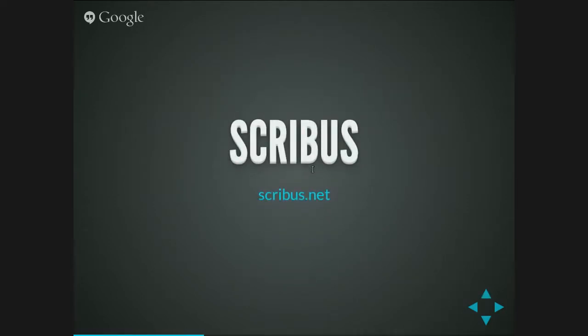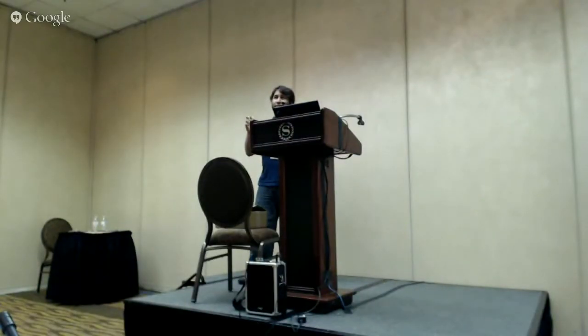Scribus. How many of you have messed with Scribus? Have done any sort of print layout and that sort of stuff? Scribus is actually kind of fantastic. There's some things about the way it handles text that make me kind of want to choke a kitten sometimes.